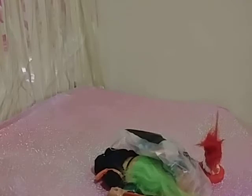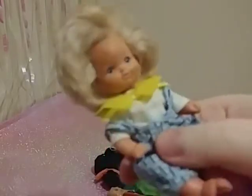I couldn't find a year on this. I don't know if it's a really cheap generic doll or what, but oh wait, I think I can just make out 1976. Wow, older than I thought. I was thinking this must be like 80s. I was thinking more 90s than 80s, but yeah, older than I thought.